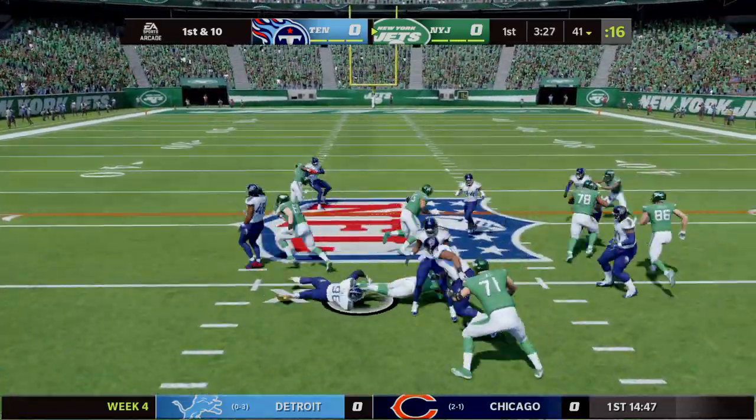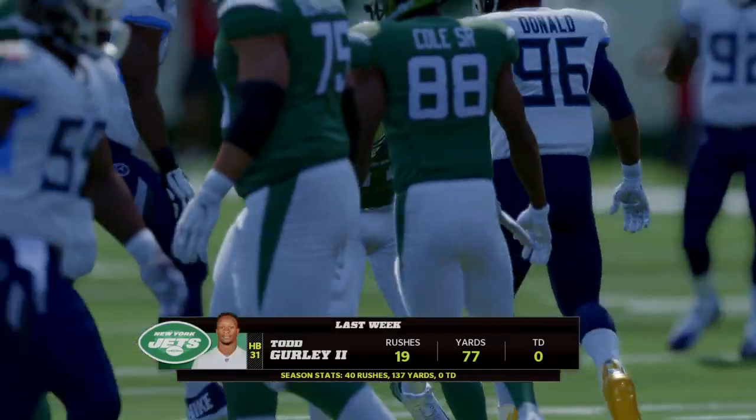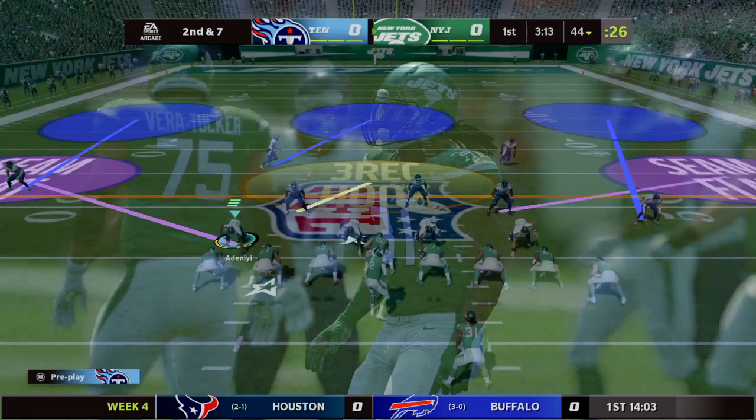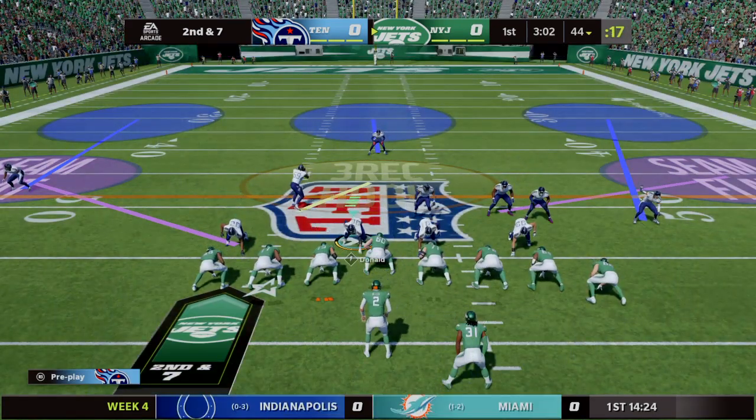Now the first carry here for Todd Gurley. And he's going to take this ahead for right around 3 yards, but no more than that. Second down. The numbers on the ground for Gurley last week.